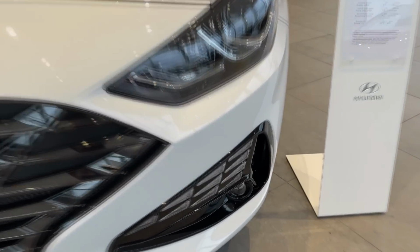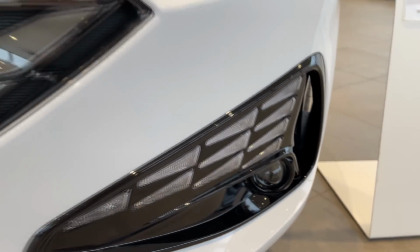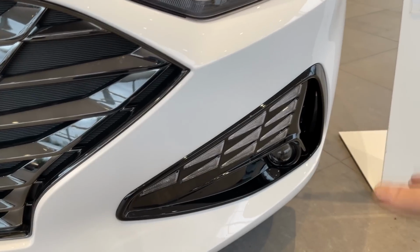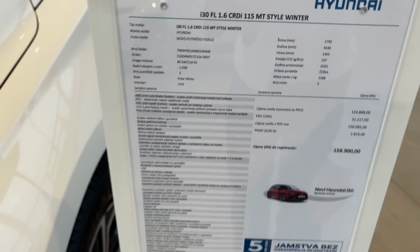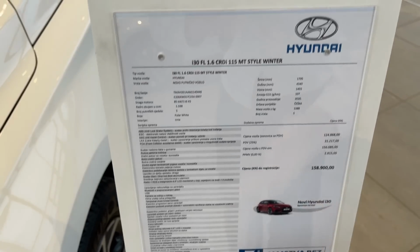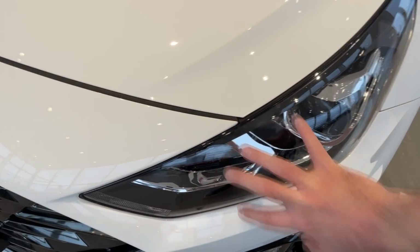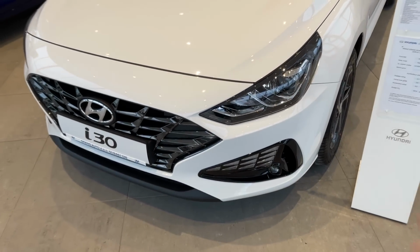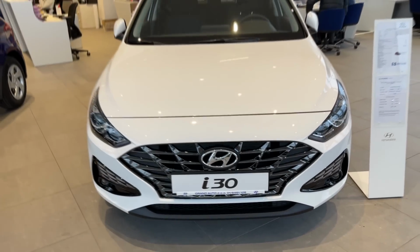We also have these air inlets. You can clearly see that they are real ones. And I do need to mention that on different trims, the car looks different. So this is the style trim with the 1.6 liter diesel. But when you go for premium trim, for example, you have different lights, and then the daytime running LEDs have the V shape here. So all cars have different design of the front bumper, and overall look a bit different.